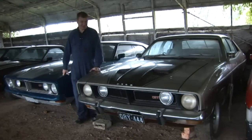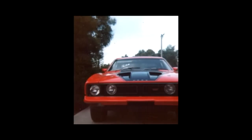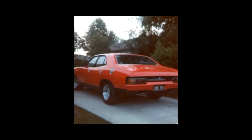My mum used to drive a red one around when I was a young kid, used to pick me up from school. I thought it was the king of the world. It was a great looking car, and they still are even today.